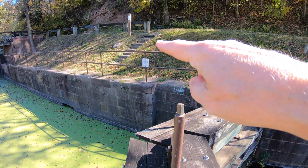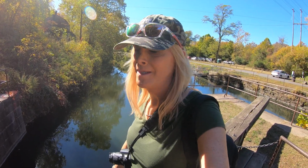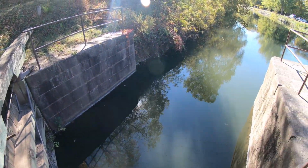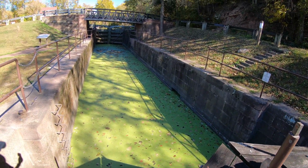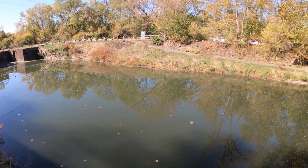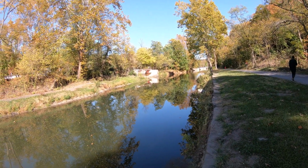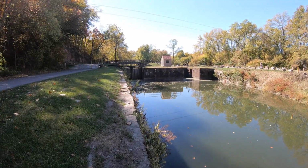Now there's a sign right over here that says no jumping or diving. So I wasn't planning on jumping or diving, but when I looked this place up on YouTube, I found a lot of old videos of people jumping, and I'm assuming that was prior to this being fixed. Very cool. Okay, so now I'm on the other side, and we are going to walk down this way because I think there might be another lock down there, or some remnants of the lock that was there in the past. But I want to check this out a little closer.